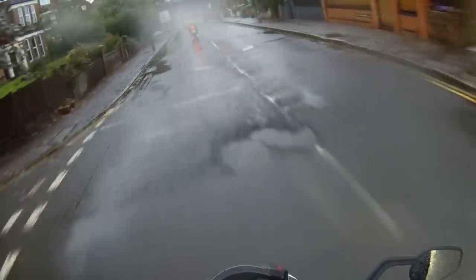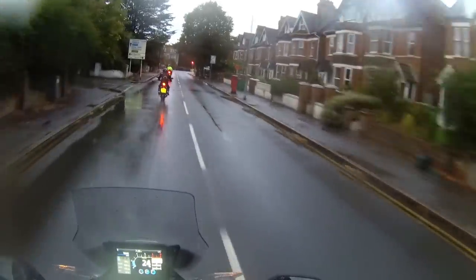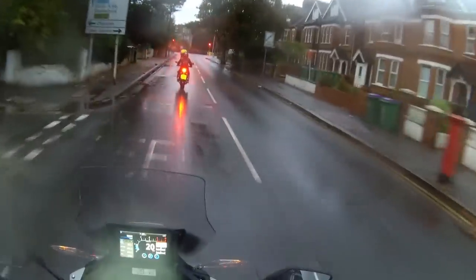So much for the nice clean bike, eh? You did your best, Paul. Yeah, it lasted a couple of days.